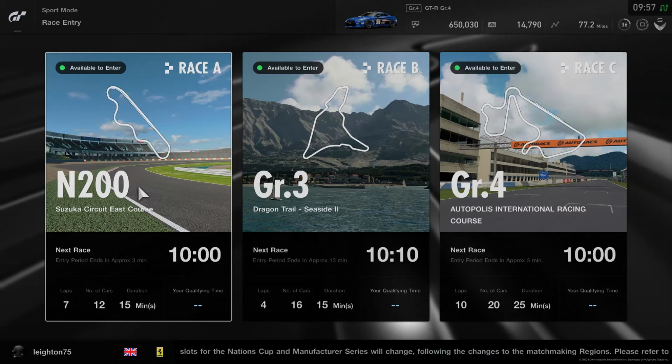You've got 7 laps on race A, 7 laps of the Suzuka East Course, which is of course one of the shortest circuits in GT Sport, but you're only in the N200 cars, so it's perfect I think for race A, that one. Race B seems to be one of the favourite choices of the daily races.